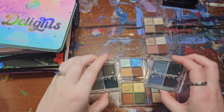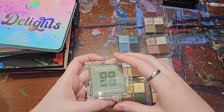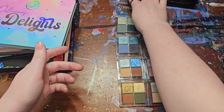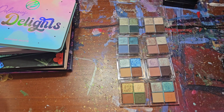And then these two are from, this is Set on Sapphire. And this one is, I think, an Emerald Away. Yeah, an Emerald Away. So, yeah, I have these. I like to use these when I travel. I just haven't traveled much recently. My only deal is, I'm afraid I will again in the future. And I don't have a single other palette I would be okay if it broke or if I lost it.